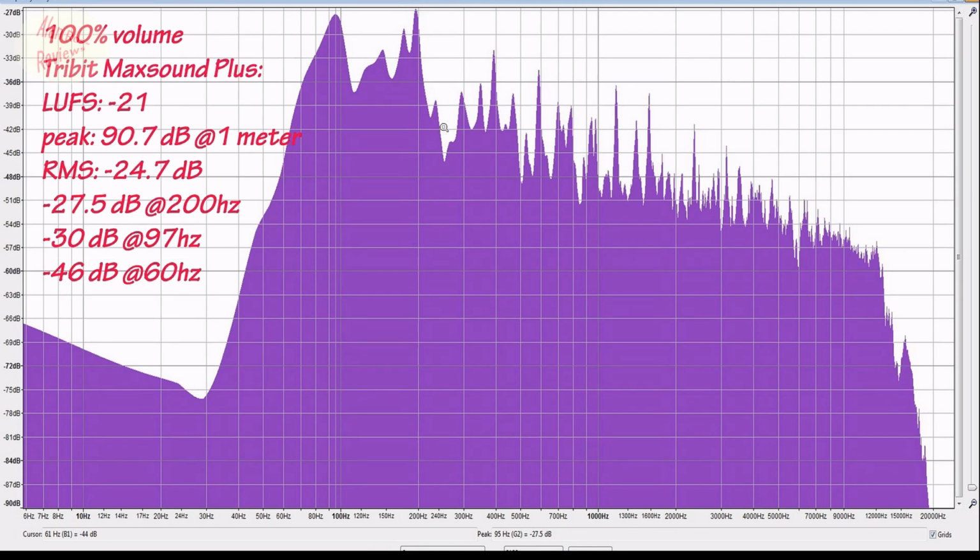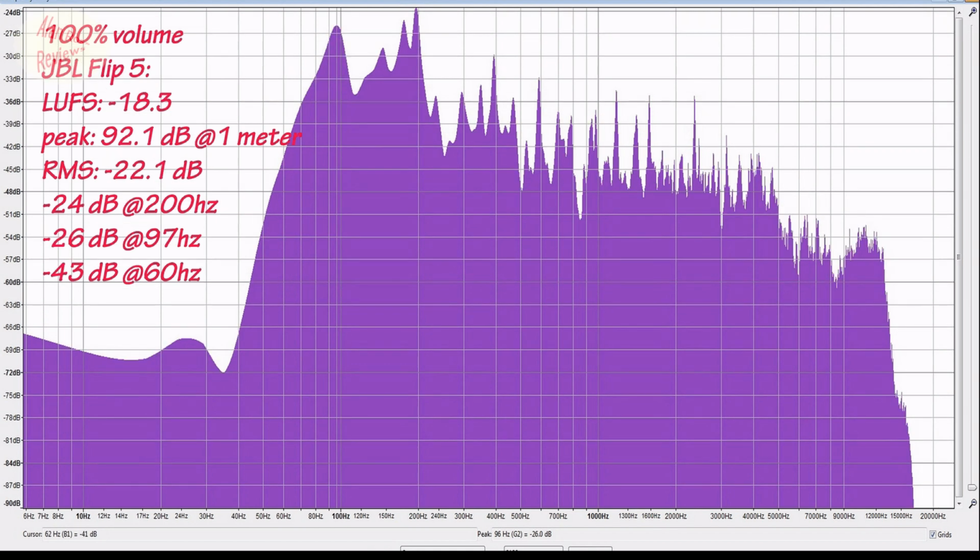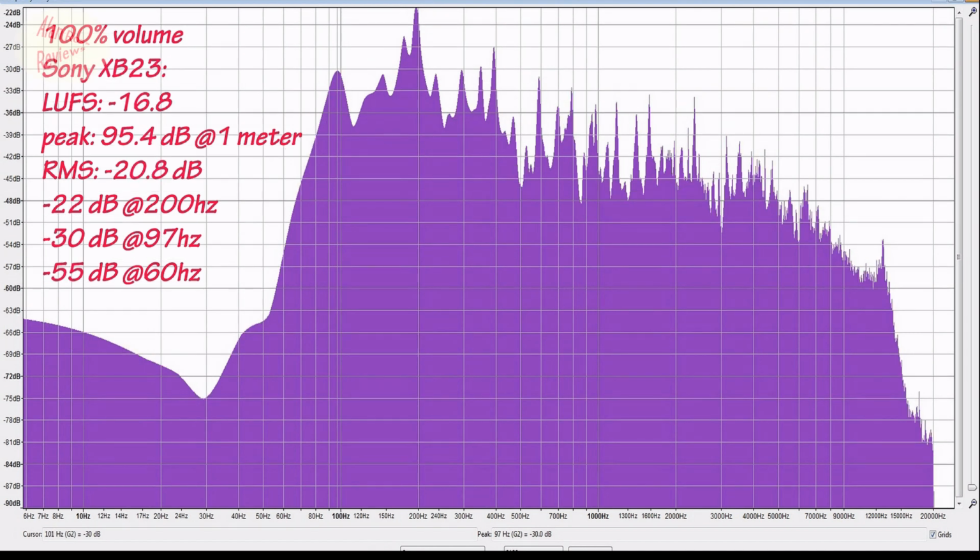the Maxsound Plus. But then you get to the lower bass, minus 46 on the little Maxsound Plus. Still 9 decibels better, deeper than the XB23, the Flip 5, 12 decibels. We're not talking subwoofer deep bass, we're talking 60 Hz deep bass. It isn't there at all at these volumes, even though technically Sony XB23 is going louder. It's doing that by not bothering with any sort of bass.